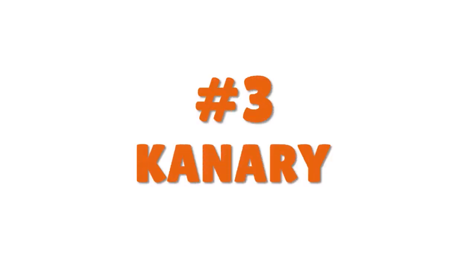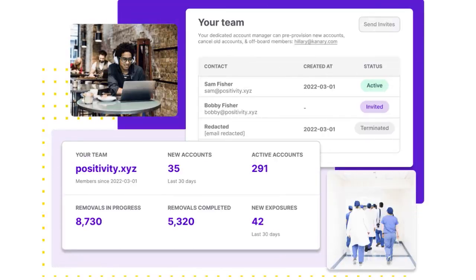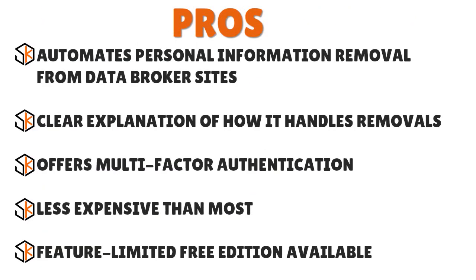I want to talk to you about Kanary. Kanary finds your personal information on data broker websites and automatically removes it, with an unusually clear explanation for how it handles each site. What we love about Kanary is that it automates personal information removal from data broker sites, gives you a clear explanation of how it handles removals, and offers multi-factor authentication. It's less expensive than most players, and they also have a feature limited free edition available.